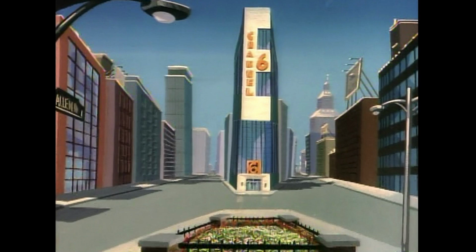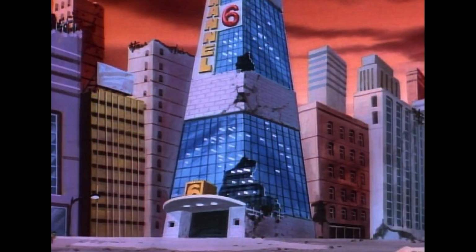Also, if you look at the shot, it looks like the other street is Allen. So it's on the intersection of Hanna and Allen. Here it is beaten all to hell in Shredderville.